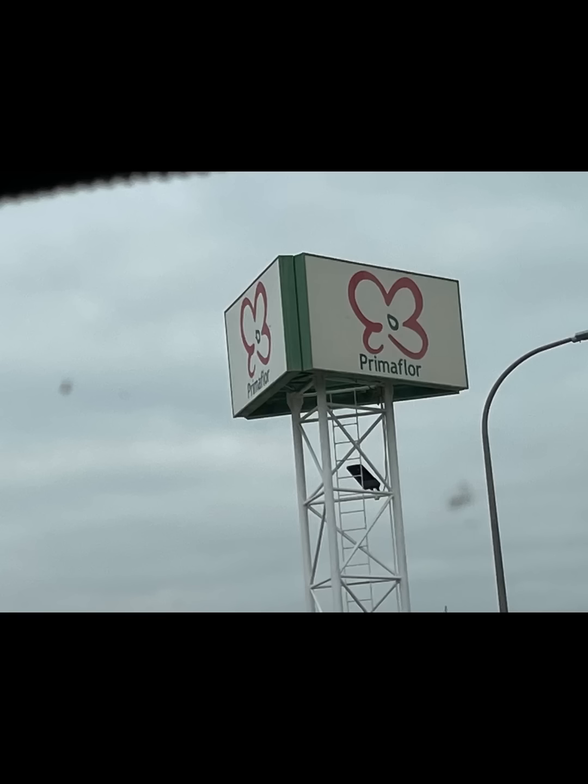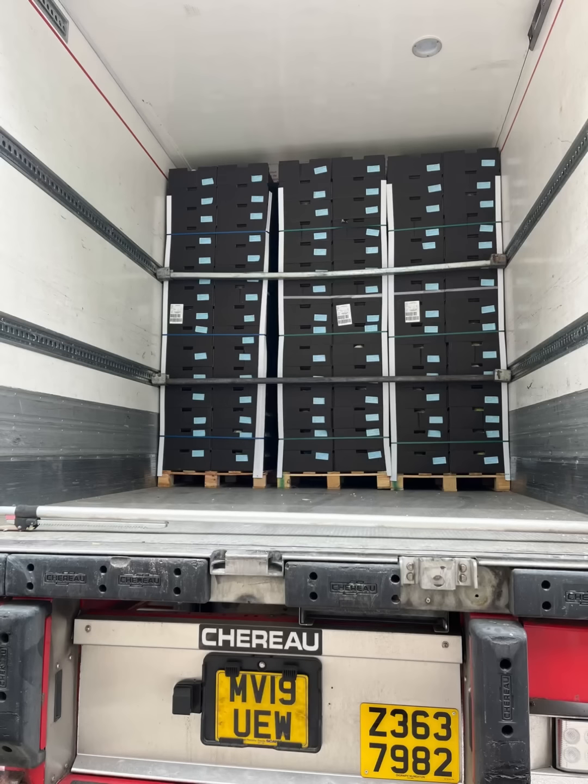We are loading iceberg lettuce here. 27 pallets of iceberg and then up to Alicante.